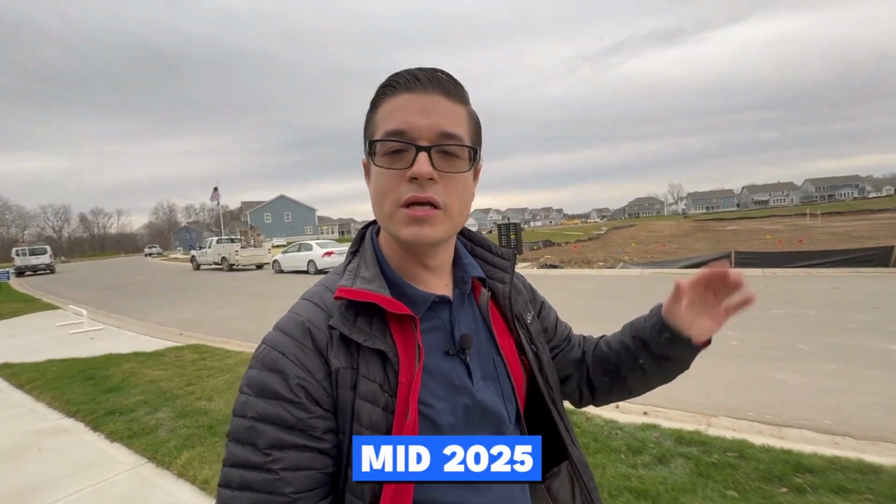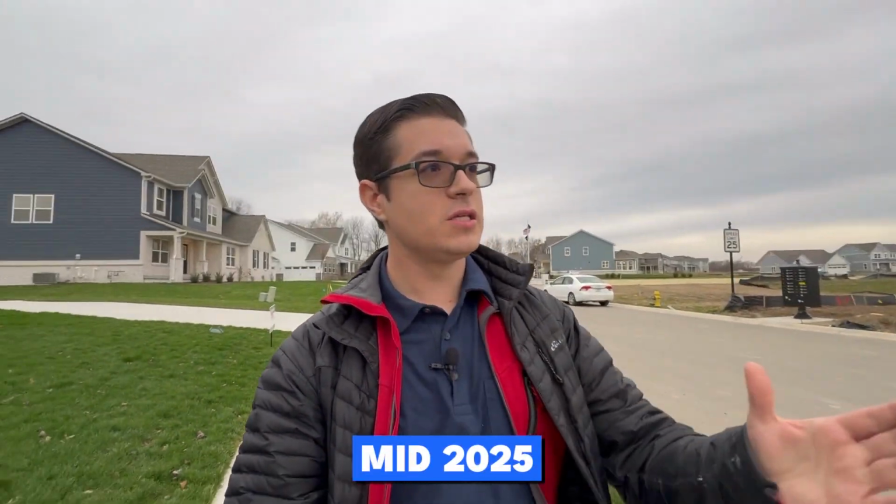Right behind me, they're going to be building their amenity center with a pool. That'll probably come early to mid 2025. But this is the Timbers neighborhood built by Lennar.